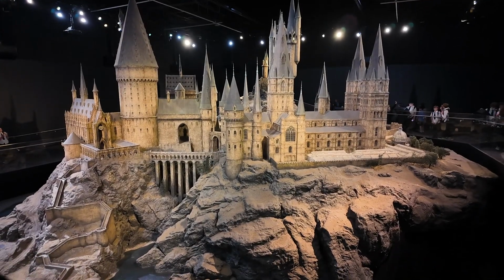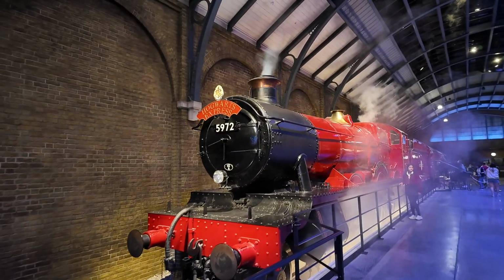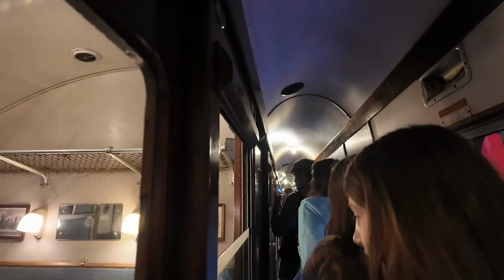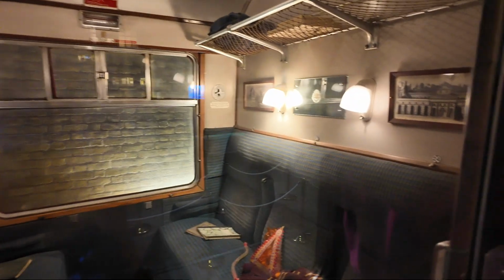But there's tons to do and see, and it's really immersive, makes you feel like you're part of the set. It's cool to see the full small castle that they used for filming. It was cool to see the actual train, and inside they had the little booths, which showed how it was themed from each of the movies. They had the newspaper, and part of it had a little green because they put the green screen so the photos are moving.